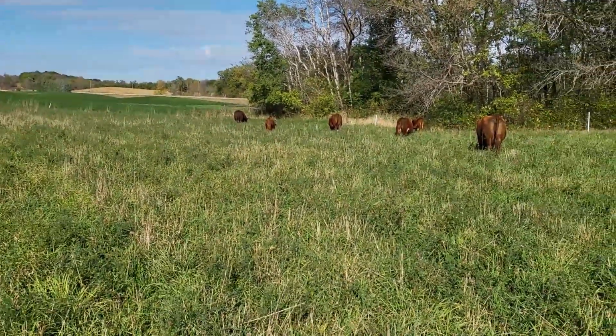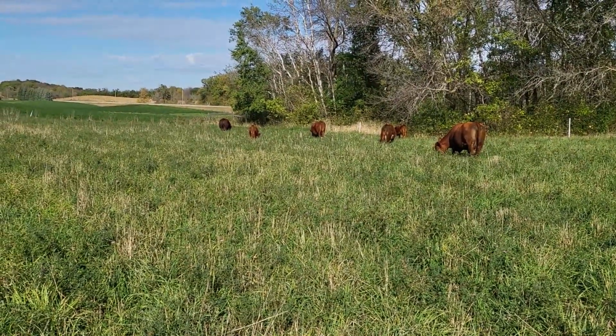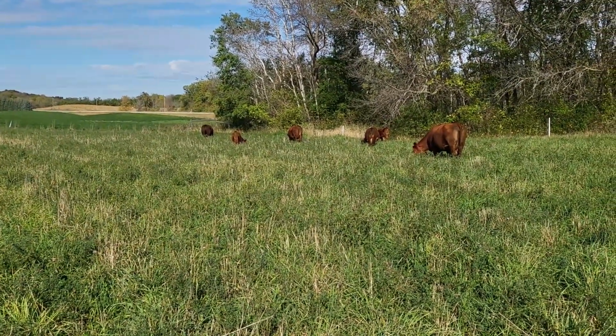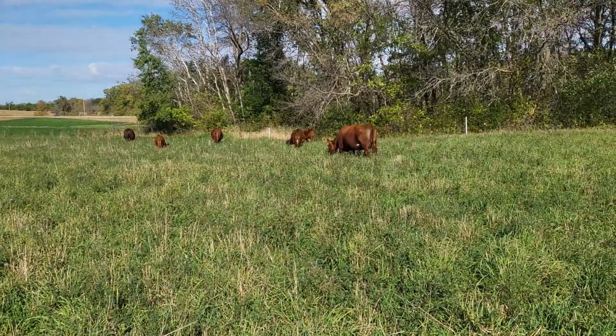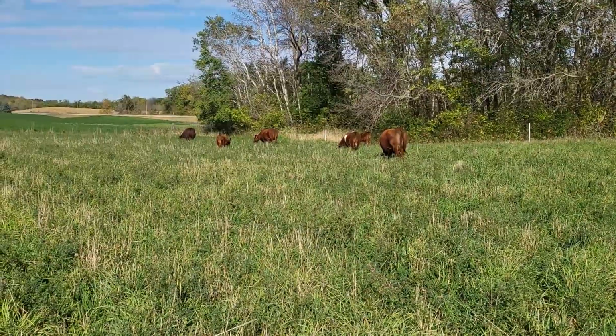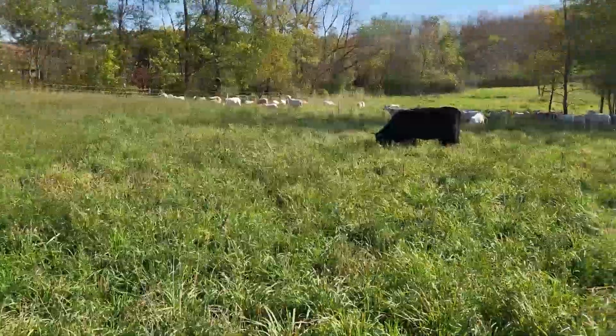So if we really stretch out and we have some good weather in October, I think we'll finish up this cycle, which will take us to the last third of October, and go a whole nother cycle, which should take us just to Thanksgiving and stretch out to December 1st, which is about all I can ask for with the weather conditions we've had.